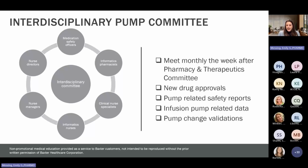And the way that we have set up our meeting cadence is that we meet monthly, the week after our oncology P&T committee meets. That way we know what medications have been approved to be added to formulary. Also, any significant practice or guideline updates also go through our P&T committee. And so we find that this cadence, coupling it with the P&T, is a great way for us to keep up with these changes.